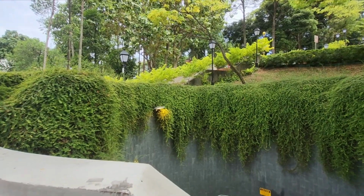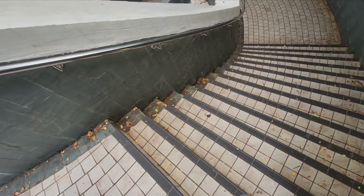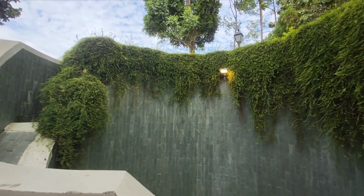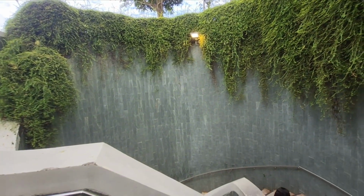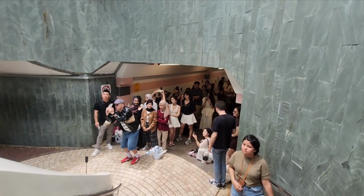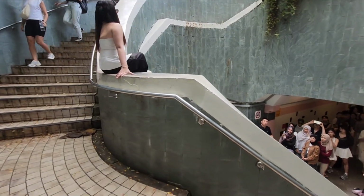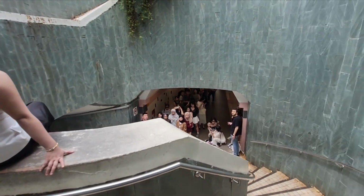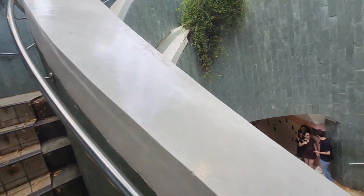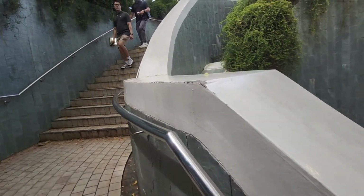Here is the Fort Canning Tree Tunnel. Interesting little adventure. Take a stairway down. I try to highlight everything in a good light, but there's a line so that people can take pictures right here, and it's ridiculous. I'm not doing that. That's silly. Oh, wow.